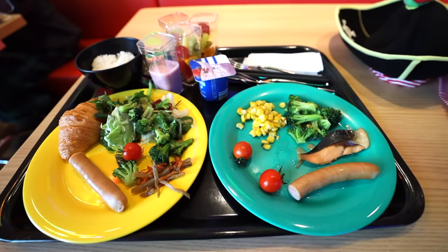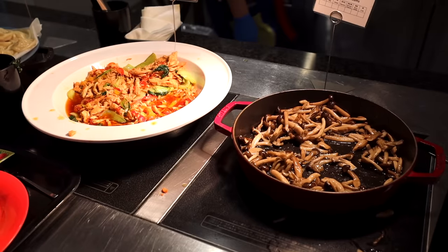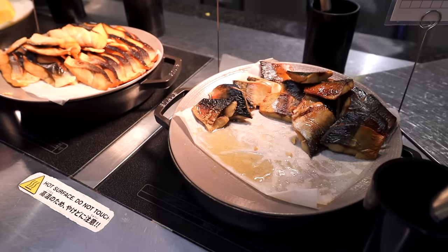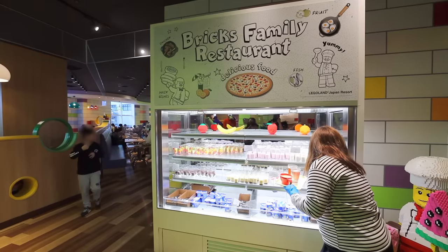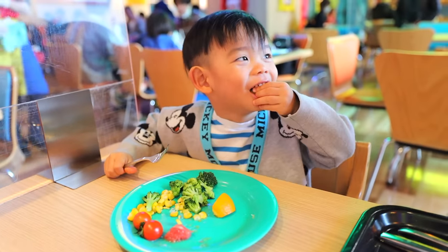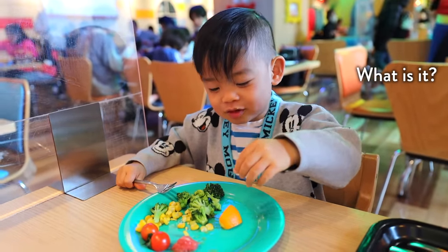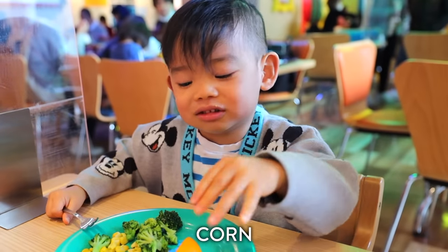So here we are at breakfast, and the selection is not that bad. It's pretty good for kids. There is a wide variety of meat selection, foreign, western, as well as just Japanese at breakfast. Also, there's some fruit and stuff that Wolfie can eat. So yeah, it's a fairly balanced breakfast. Plus, the atmosphere itself is pretty cool. What do you think of the food, Wolfie?